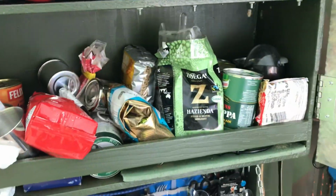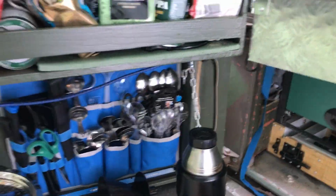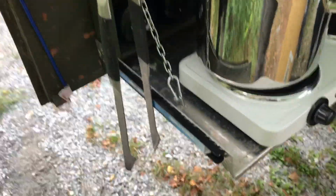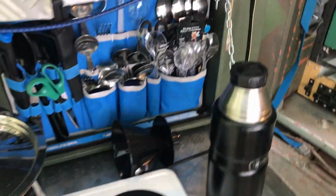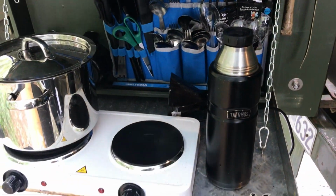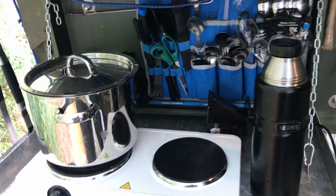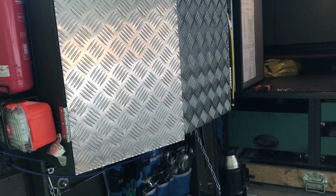And this is kind of the pantry with food, coffee, tins, and this small shelf is also aluminum with a magnetic strip on the side. And the small tools you need, the spoons, knives, forks, and there's a fire extinguisher and a first aid kit at the side of that.